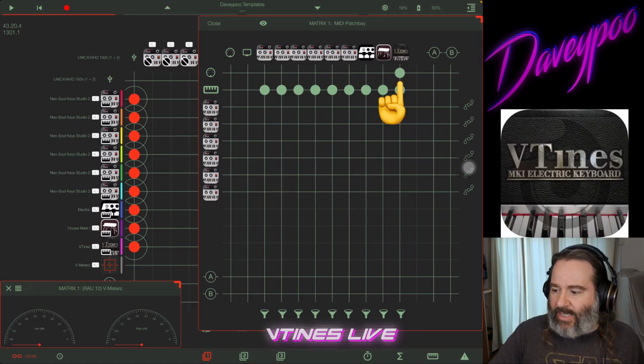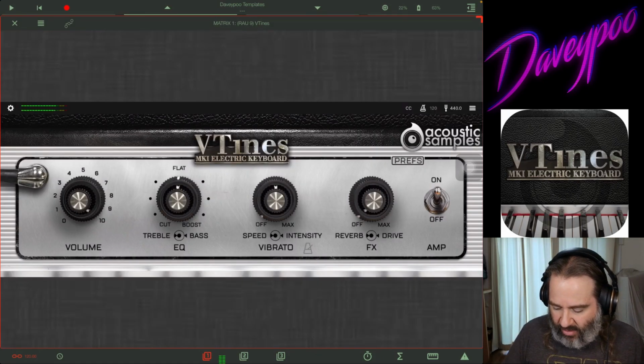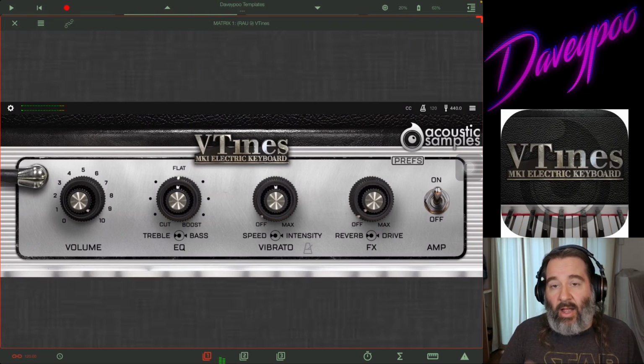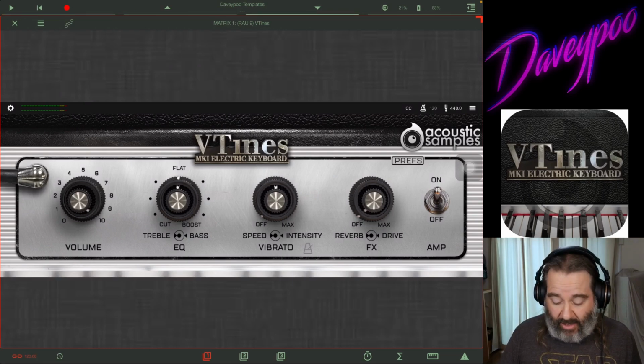Finally, VTines. Now, VTines is the new kid on the block. So how does this sound? VTines has surpassed Electric Vintage as my favorite electric piano on iPad. I think this thing sounds excellent.